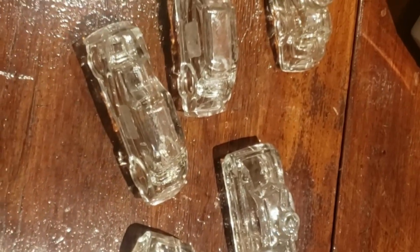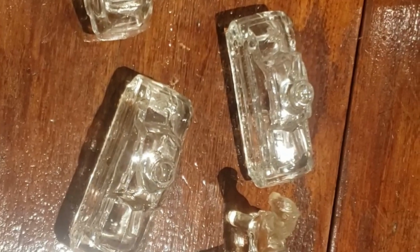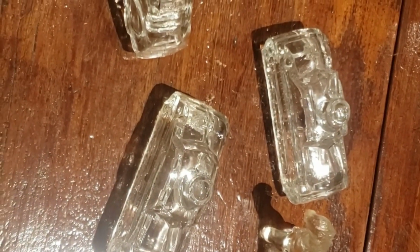These are pretty cool. Little toy candy dishes. Not dishes, but glass candy toys. Used to be filled with candy, some of them. Candy containers. Tank. You find these digging once in a while. I don't think I'm interested in them. They're about $15 a piece.